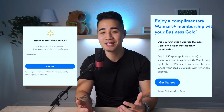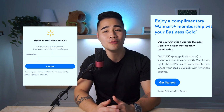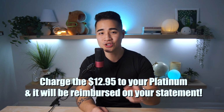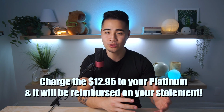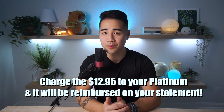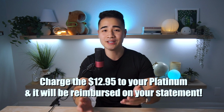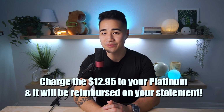It'll prompt you to make an account and to sign up for the annual subscription, which will cost you $12.95. Just make sure that you charge that subscription to your Amex Platinum card, which is enrolled already, so you get reimbursed that subscription amount. Then you'll see a statement credit of $12.95 maybe 2 to 3 days later, and this is going to happen every month of having the Platinum card.